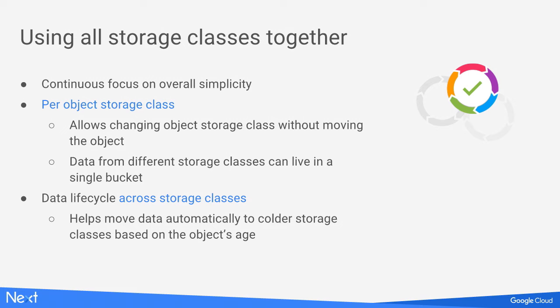So you can park your data on Coldline with the confidence that it's going to be there years from now when you go to read it. So using them all together, as I mentioned, the per-object storage class is really cool.